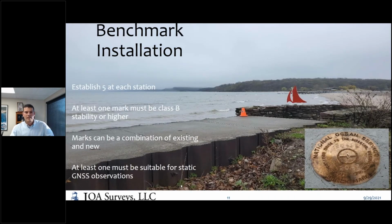So at each site, each site is required to have 5 marks. At least one of those marks has to be a Class B stability or higher. The marks can be a combination of existing marks that are suitable or new marks that may need to be installed. And at least one of the marks must be suitable for static GNSS observations. Next slide, please.